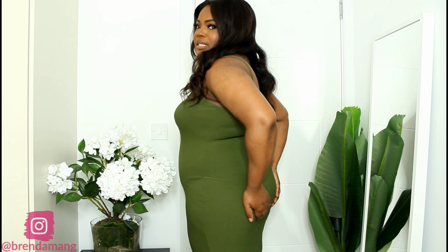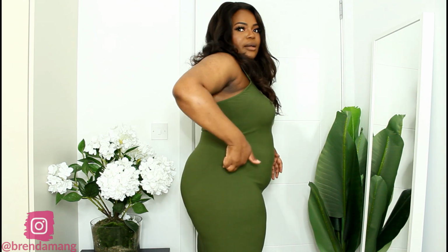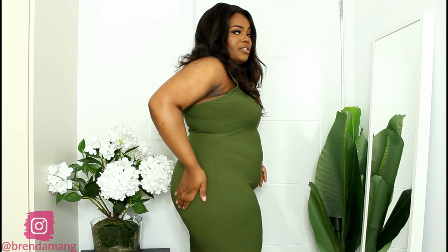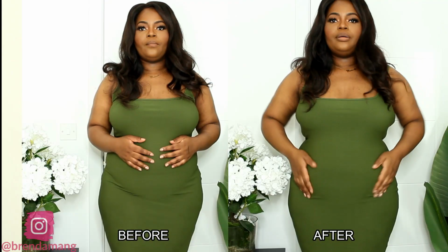And another thing about the shapewear, even though it's supposed to be seamless, I feel like you can clearly see the line of demarcation there where the underwear brief stops, and I don't like that, because when it comes to shapewear, I really like to be inconspicuous. I don't want you to necessarily know that I'm wearing shapewear, so I don't want it all up and visible.